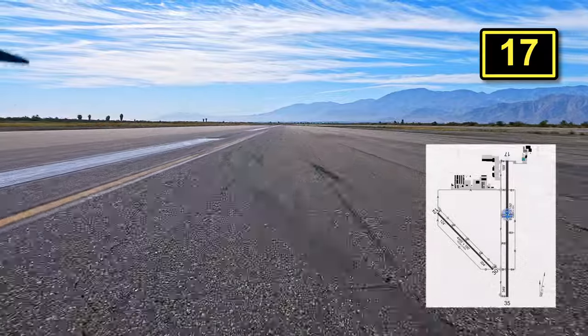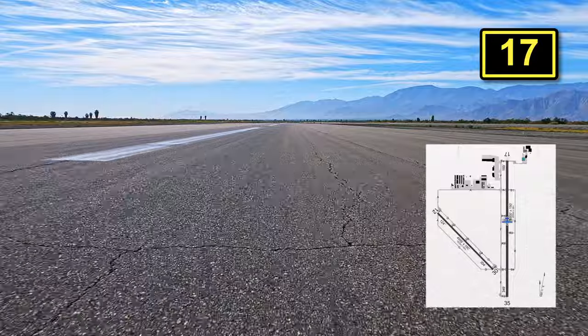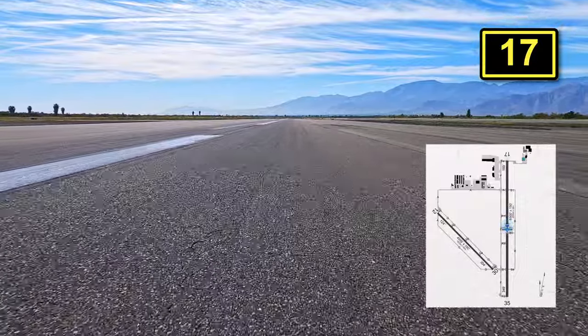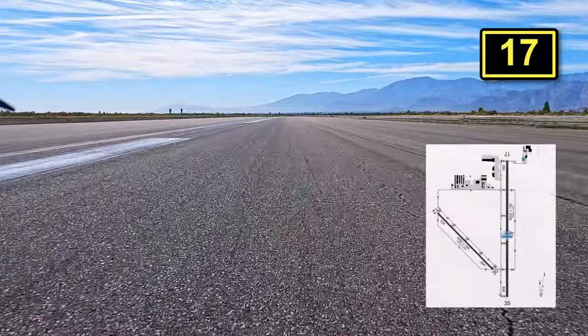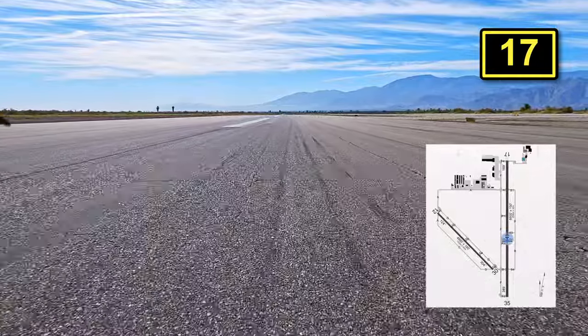Located in the Coachella Valley, about 20 miles southeast of Palm Springs, Thermal Airport is non-towered and has two pretty decent-sized runways: 12/30 at 4,995 by 100 feet, and the one we landed on today, 17/35 at 8,500 by 150 feet.